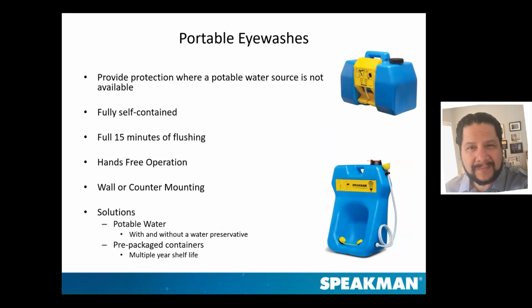So the portable eyewash units, again, this is the bare minimum. This 9-gallon unit at the top is the smallest unit you can use and be in compliance for eyewash.